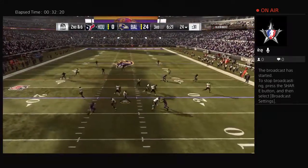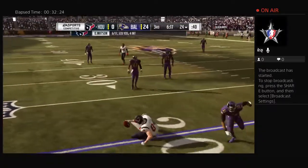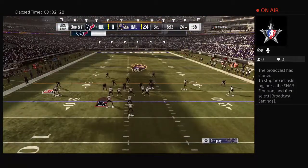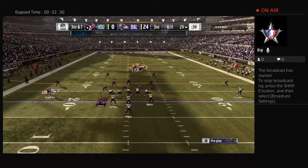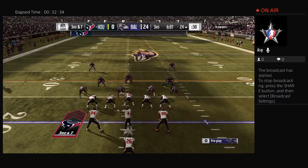Here's Watson now on second down. Looking left side, and he's got a man. That's Griffin. And he will lose yardage and be backed up to the 24. He'll wind up losing a yard on the play, and that's going to lead to a third down.